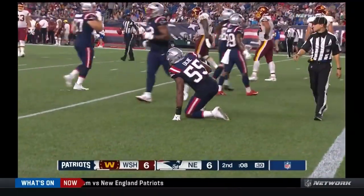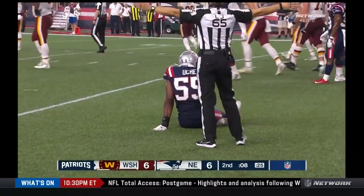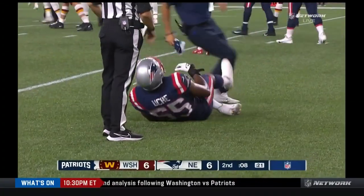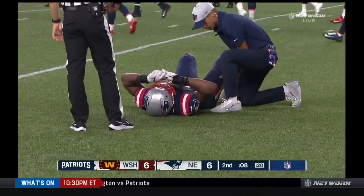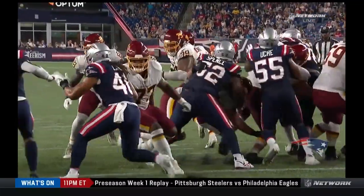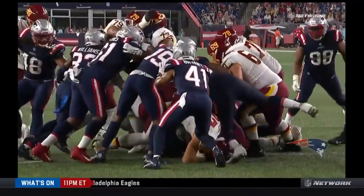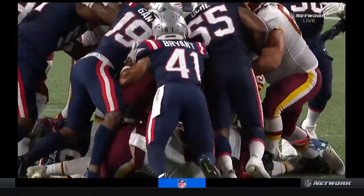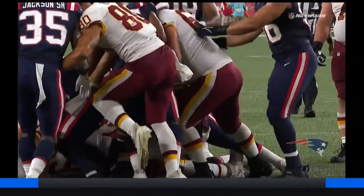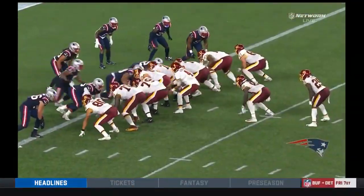The coach won't like that one. Let's start writing things down. Pencil out of the hat. Josh Uche going down with an injury. This could be the hot night too. These could be cramps. The run up the gut. Peyton Barber getting the opportunity there with the carry for Washington. See if Uche gets twisted up. No, this has got to be cramping here.